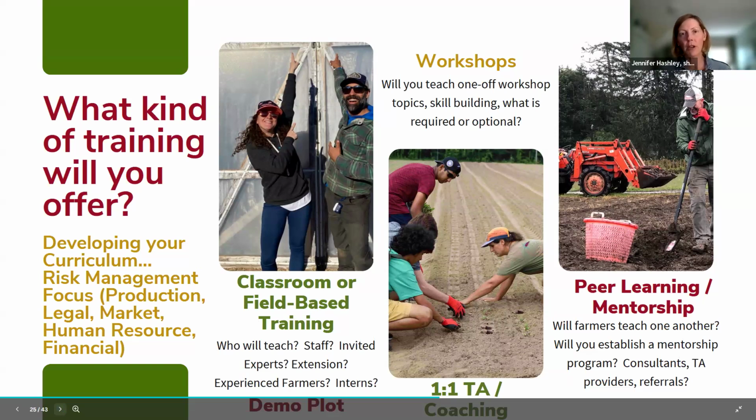And most people develop their curriculum around these major risk areas: production, legal, market, human resource, and financial. So a lot of people offer classroom or field-based training. Who's going to be teaching that? And some people have demonstration plots to show folks what's going on, one-off workshops. Peer learning is huge. If you have multiple farmers, they're definitely going to learn from each other for better or for worse. And building those leadership skills among farmers to help each other is great.